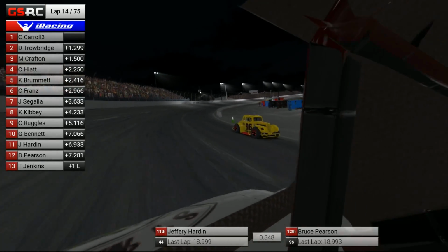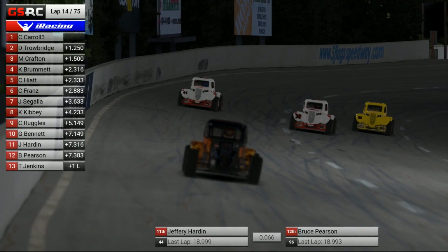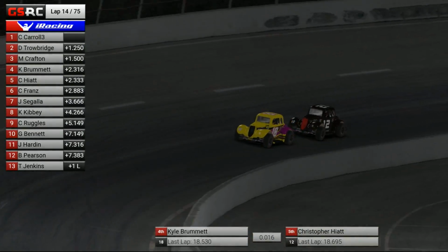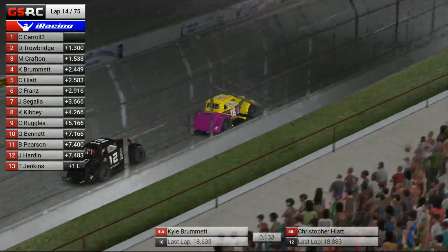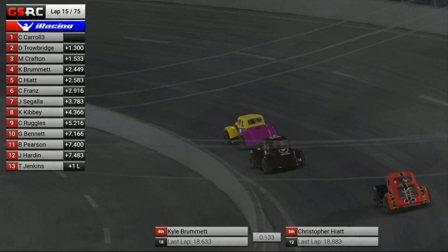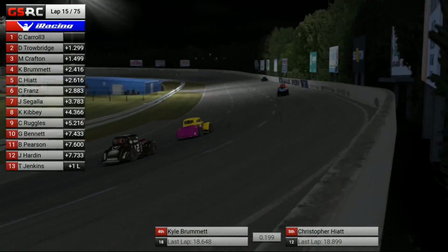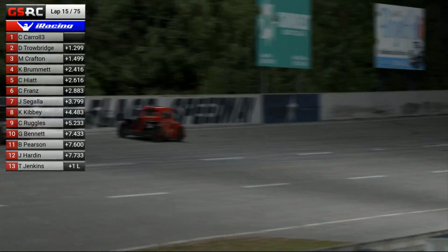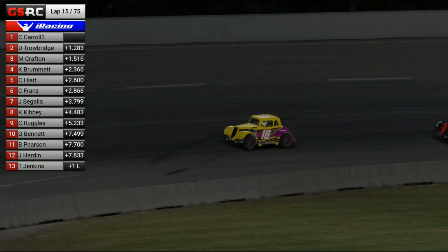Ooh, a little bit of battling going on for the 4th position between Kyle Burnett along with the likes of Christopher Hyatt, as we see Burnett make the pass coming up out of turn 4. Makes a great job as we see Hyatt slot back in on the front straightaway into turn 1 they go. Christopher Hyatt in that number 12 Legends comes off a little bit too late, not able to continue on and catch up to Kyle Burnett, so he has a little bit of work.